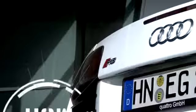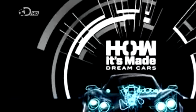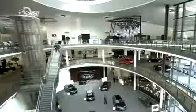Today on How It's Made Dream Cars, a supercar that's inspired by multiple Le Mans winning race cars, the Audi R8. Audi's quintessential two-seater is the four-wheel drive R8 Coupe, built in Germany.